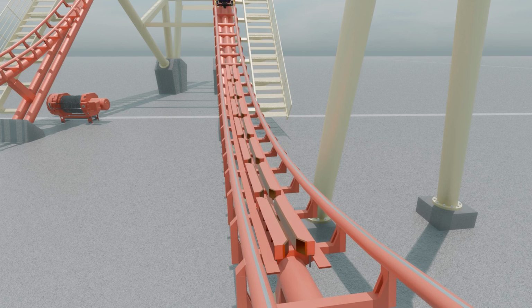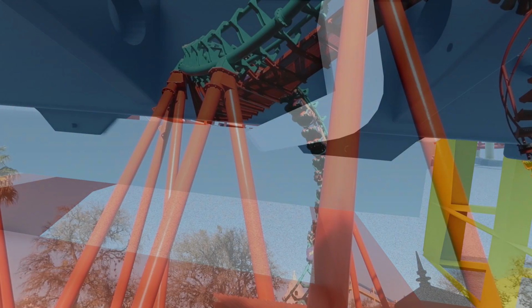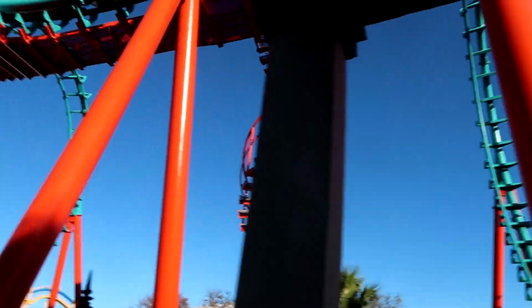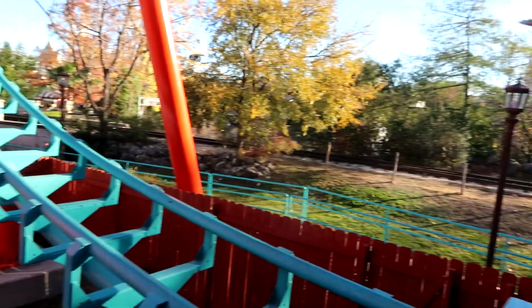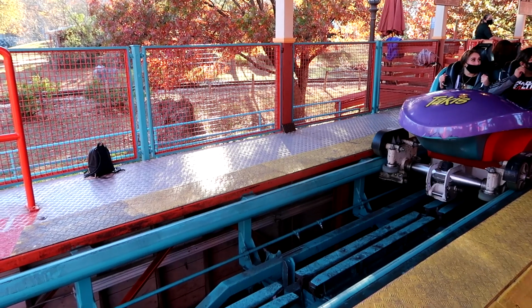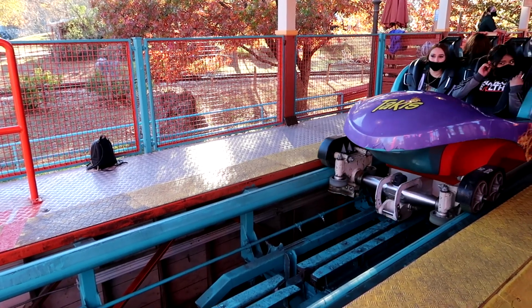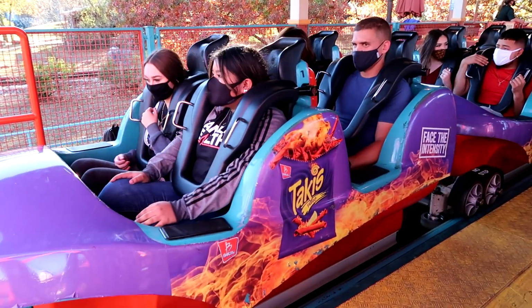The brakes on boomerangs feature 3 settings, these being open, low pressure closed, and high pressure closed. Low pressure closed is used when the train needs to be slowed down but not stopped immediately. You can see them used here as the train makes the first slowdown in the station. High pressure closed stops the train and holds it in place. It's used during loading and unloading, as well as evacuations from the brakes following the loop, and when the train is finally stopped in the station.